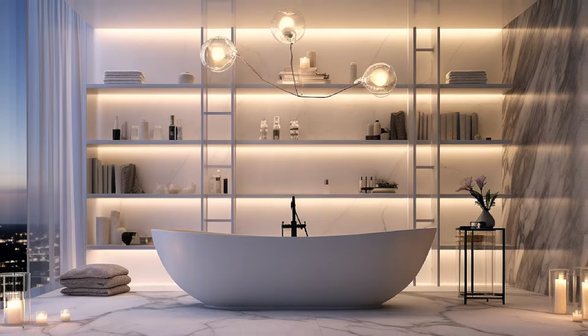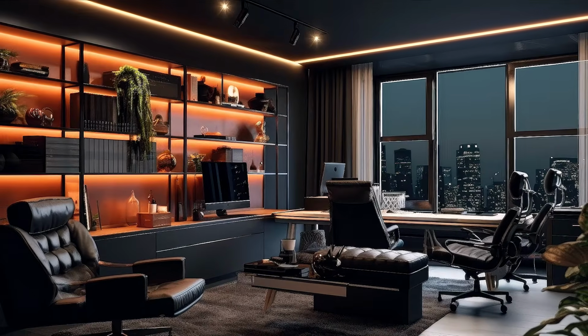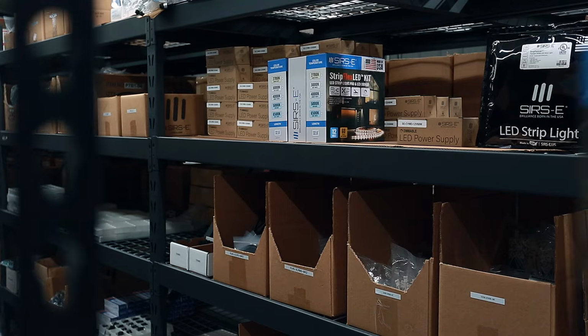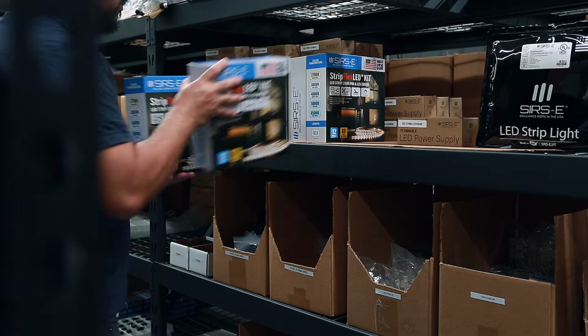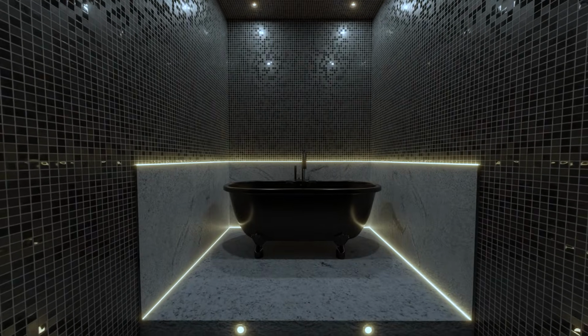LED lighting offers a high-quality illumination experience with an exceptionally long lifespan, and we stand behind it. Our LED strips travel from Houston, Texas to your installations. Our components are continuously updated. They stay on our shelves for a very short time, as technology should. Experience the difference.